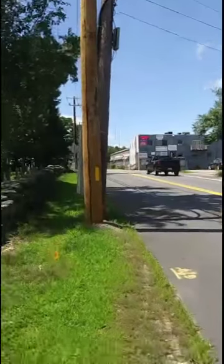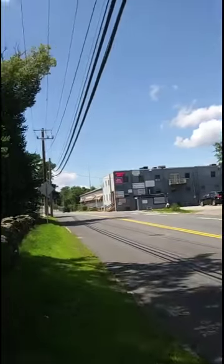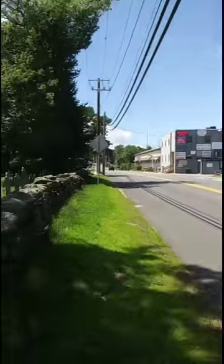But I just think it's kind of ridiculous. Once it starts getting nice out, everyone rushes to the beach as fast as possible, rushes to the bars as fast as possible.